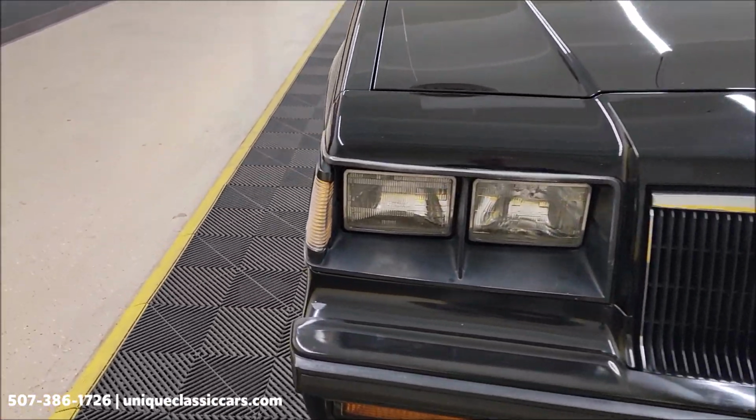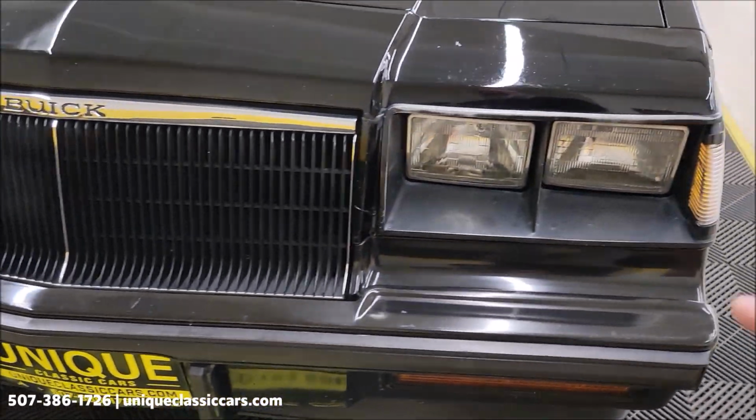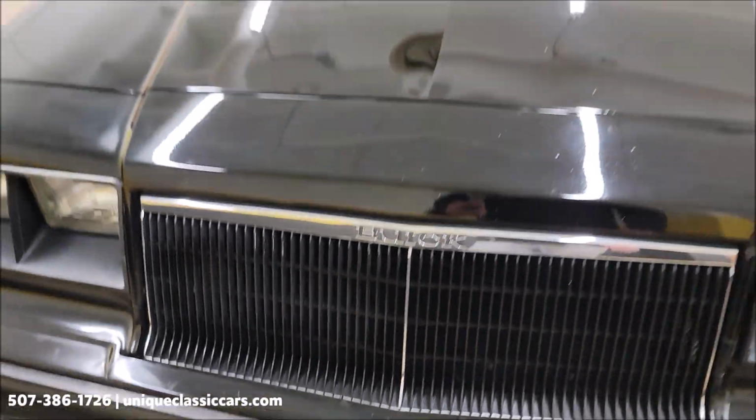Filler panels. You're familiar with these cars. Lots of times a filler panel, they kind of rot or crack. This one does have the push-away grille too. That is functioning as it should.